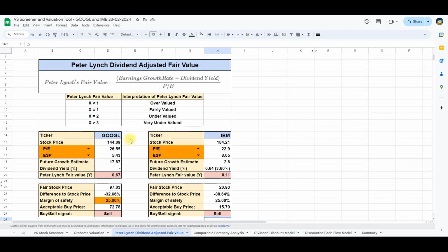Upon applying this model to Google and IBM, both stocks exhibit a Peter Lynch fair value below 1, indicating that they are currently overvalued. To refine this assessment, we perform additional calculations, although I won't delve into the specifics in this video, to derive a more tangible fair stock price. For Google, this computation yields a fair stock price of $97.03, falling below its current stock price. Similarly, IBM's fair stock price is calculated at $20.93, once again coming in lower than its current stock price.